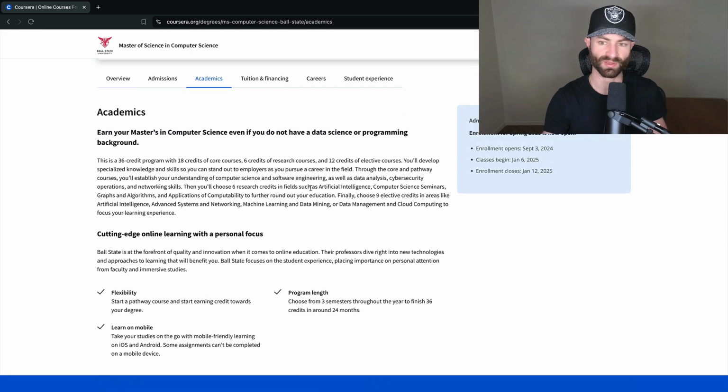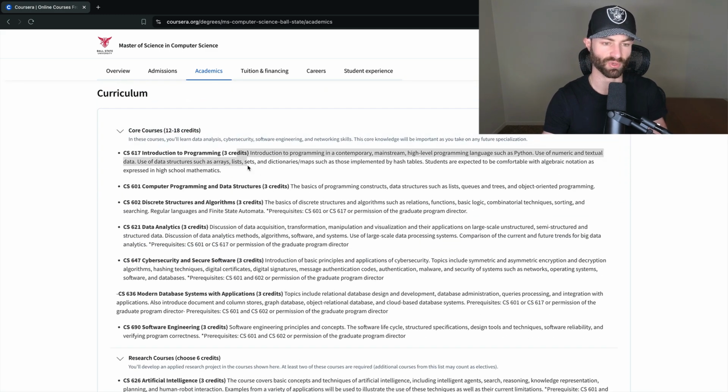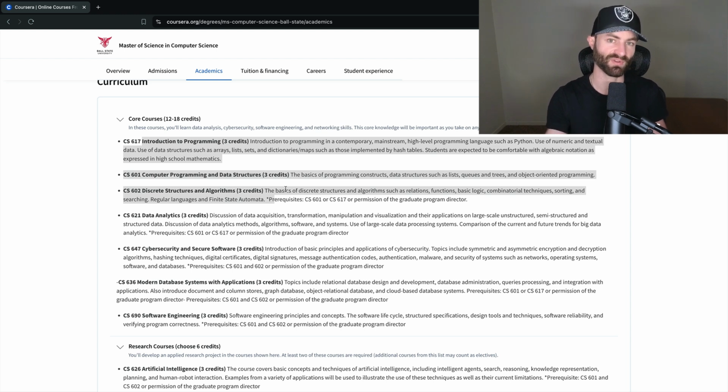So we're gonna go over the curriculum here, and here is your core courses. You do 12 to 18 credits here, introduction to programming. So this degree is actually a little more friendly if you've never taken a computer science bachelor's. So you can probably just hop almost right into it. So you got introduction to programming, computer programming and data structures, very important. Discrete structures and algorithms, very important. Because these 3 courses are kind of courses you would take in a bachelor's computer science program, but it'll be a little harder at the master's level, but they're also basically designing it like you've never taken it at the bachelor's level. So it'll be a master's level course, but it also is like you're learning it for the first time too. So it's pretty cool.